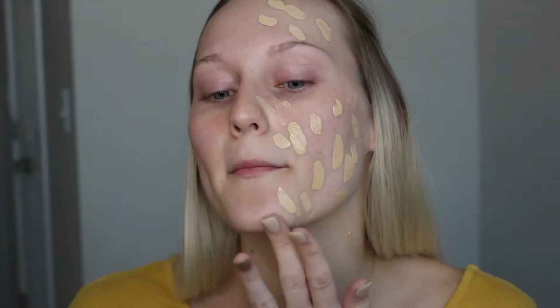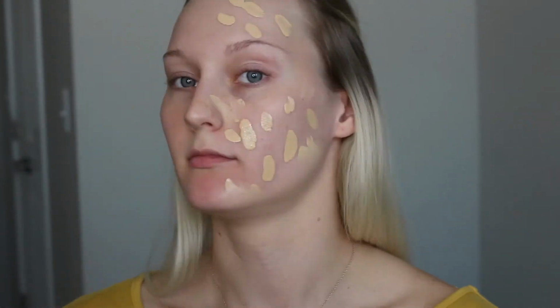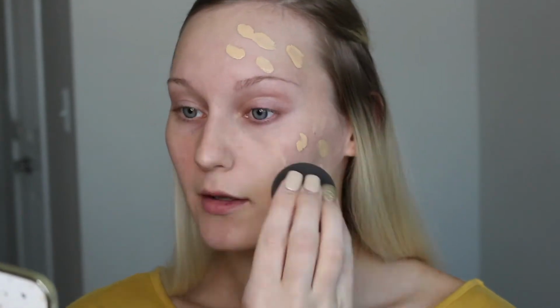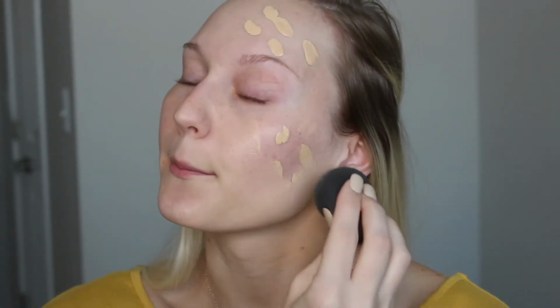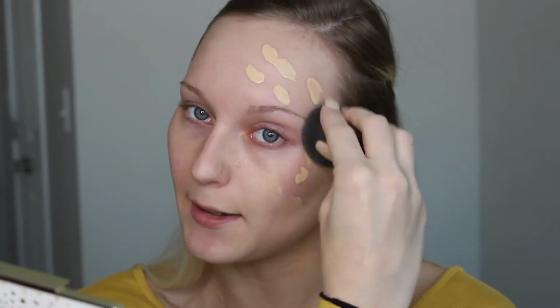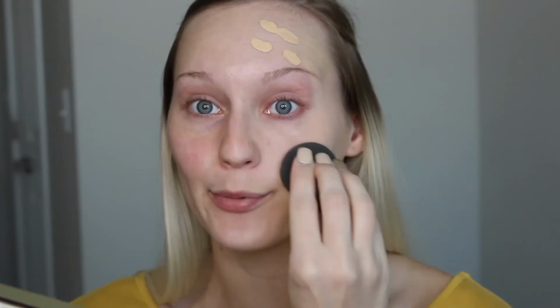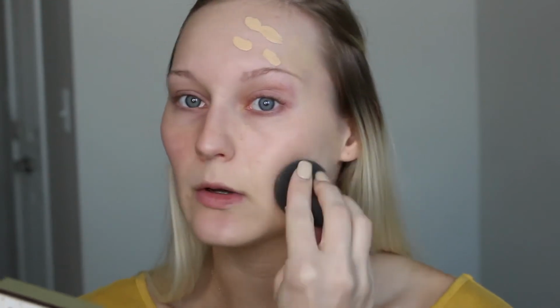So we're just gonna pray that this can work. So I am going to take a brush to bring it onto my neck, and then I'm going to use my beauty blender for the rest of it. I'm hoping with concealer and powder we can make the two sides of my face match. That is the hope. So right now it actually doesn't look that bad. Maybe I can make this work.